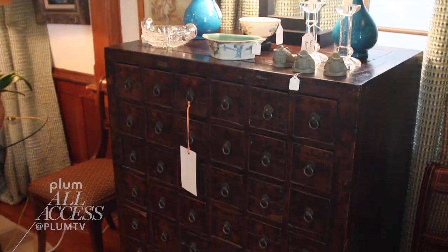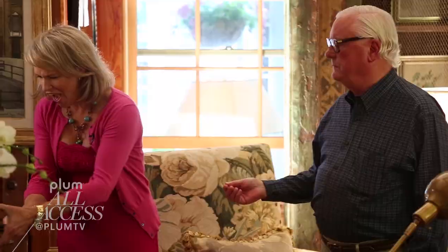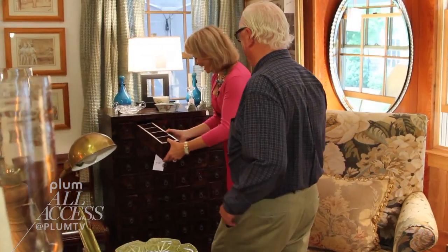This wonderful apothecary piece is excellent. This is one of the special pieces that came in. Yeah, cool. That is amazing. Look at it, pretty fantastic.